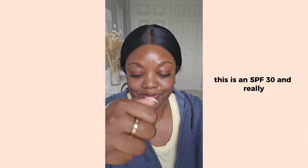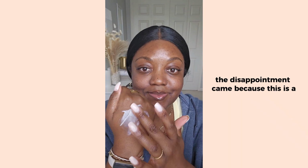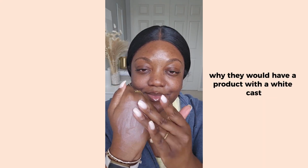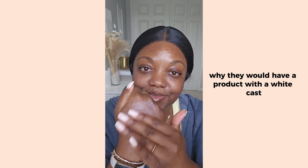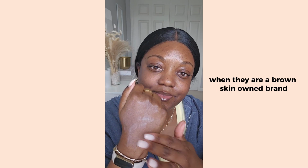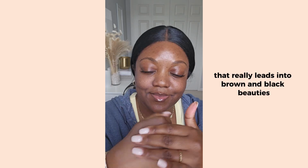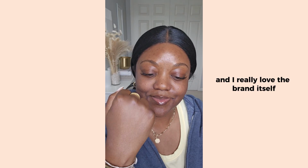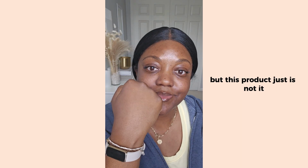This is an SPF 30, and really the disappointment came because this is a BIPOC owned brand. And I just couldn't understand why they would have a product with a white cast when they are a brown skin owned brand that really leans into brown and black beauties. And I really love the brand itself, but this product just is not it.